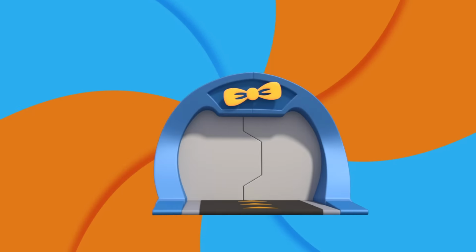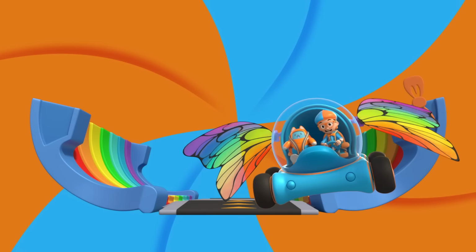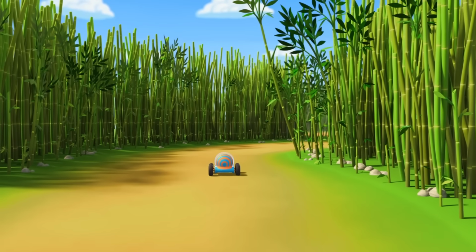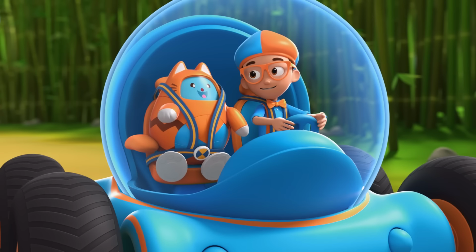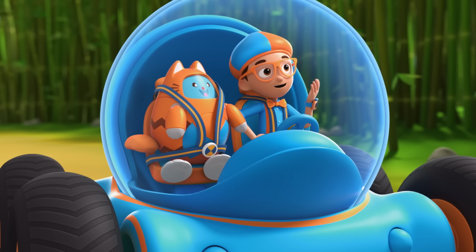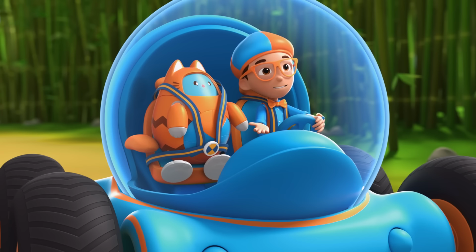Activate Blippi Station! It's time, get up and shout. I wonder what we'll learn about Blippi! Whoa, Tabs! Look at this amazing rainforest! You're right! I bet all kinds of interesting animals are in there. I wonder, what kind of animals live in a rainforest?